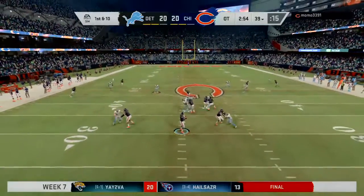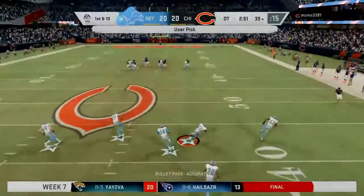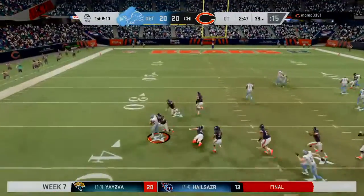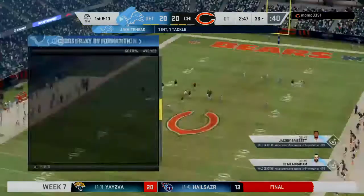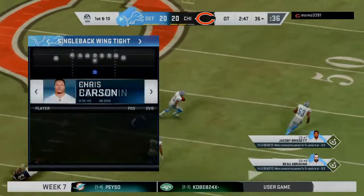Now Trubisky to throw. Oh, and it's intercepted. Picked up by Jordan Whitehead. And they will finally get him down as he's all the way to the 36-yard line. A costly mistake here in OT.